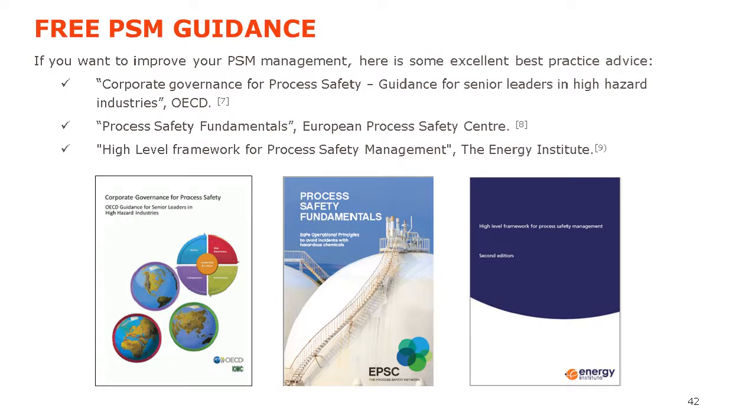The first one on the left is really targeted at executive boards and senior leaders, but it can put the wind up them, and it includes a nice self-assessment questionnaire. The one on the right from the Energy Institute is a full-on management system. There are 20 modules. I say management system, it's more about expectations, but that also includes questions, and you can use that to do a gap analysis. And I've done that for my organisation.